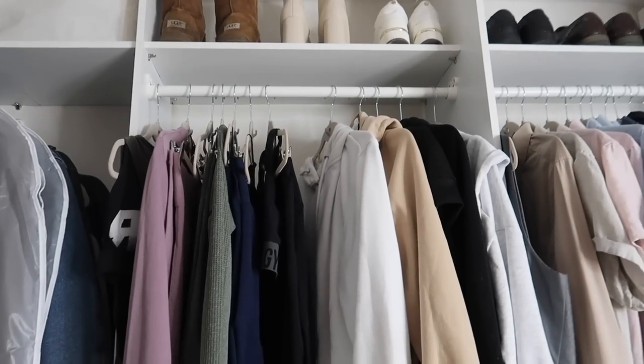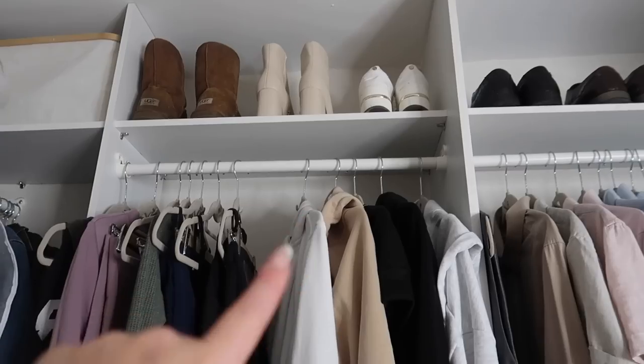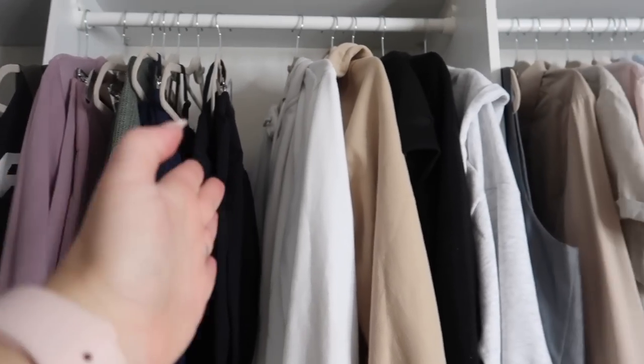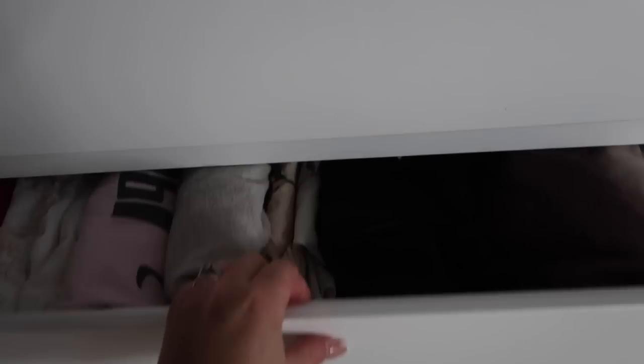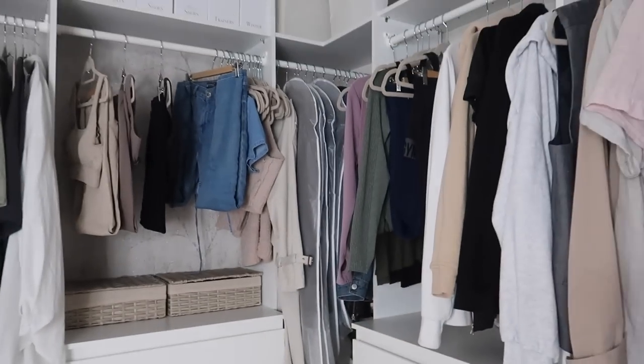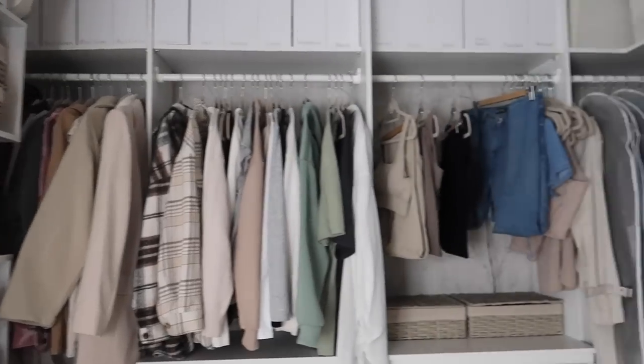And then this is my gym section. So I have got some boots and trainers up there that I wear in the winter. And then these are all my everyday gym wear and hoodies. And then I do have overflow of gym stuff down there. This is underwear and pajamas. I do still have way too many, even though I decluttered, I still have loads to go through. But that's the wardrobe area over there.